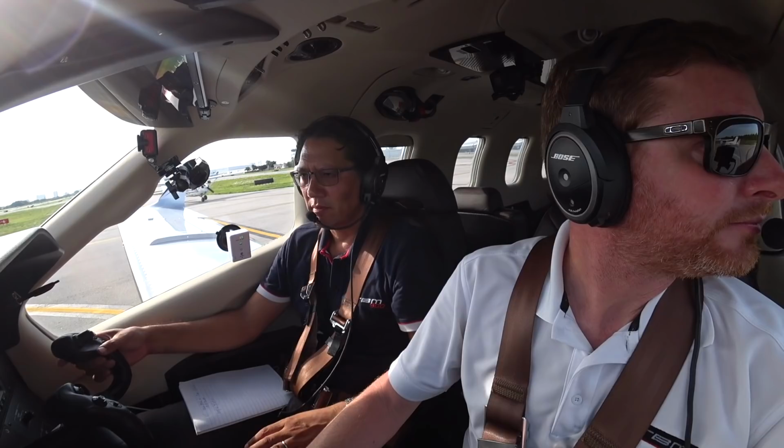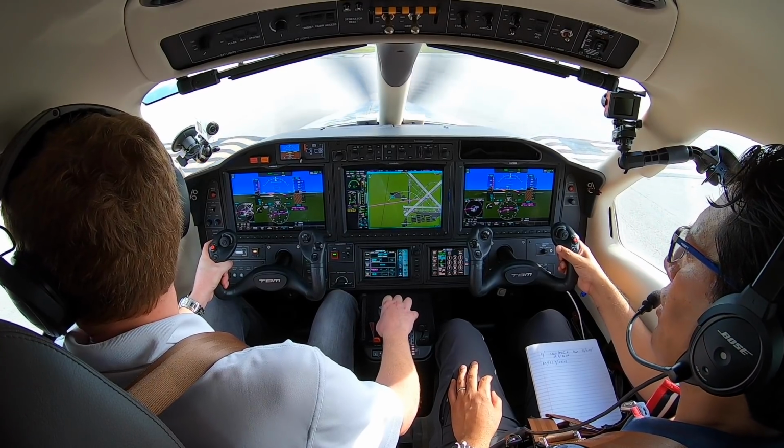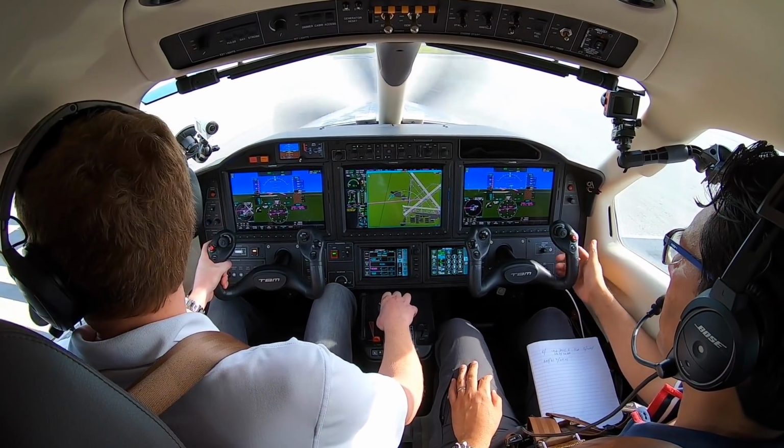Socata 1, runway 10, cleared for takeoff, heading 090. Socata 1, cleared for takeoff, runway 10, heading 090. You'll be next, 46 Alpha.